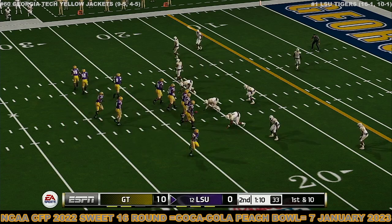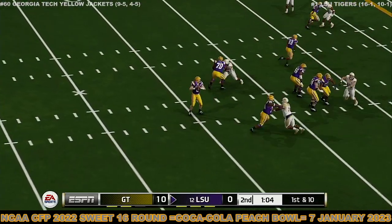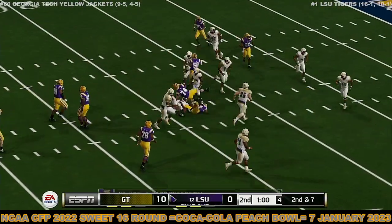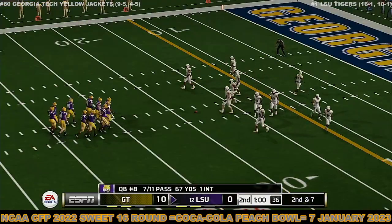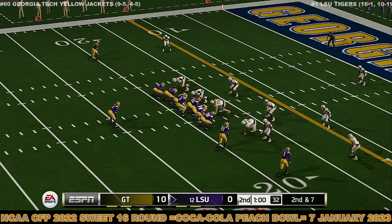From the 22-yard line, first down. Throws complete, and he's got space to work. He's tackled around the 18-yard line. Did you see how he looked that ball into his hands? That's how you catch a football.